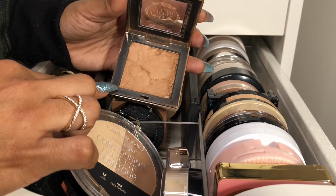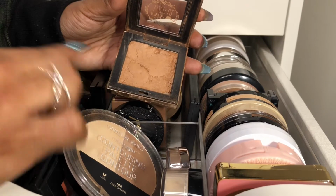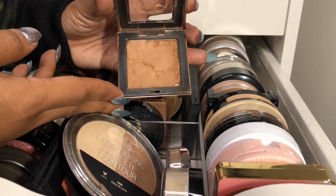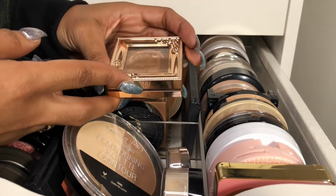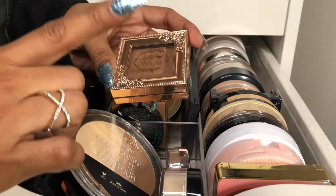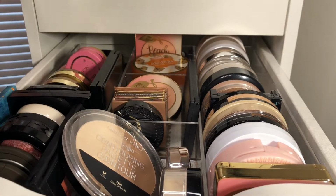Obviously the surgery I did is not very good, but I put it back together where I was able to use it and get use out of it. But yeah, this is very nice. I got this in a BoxyCharm too, by the way, if I didn't say that. So I'm pulling this bronzer out.